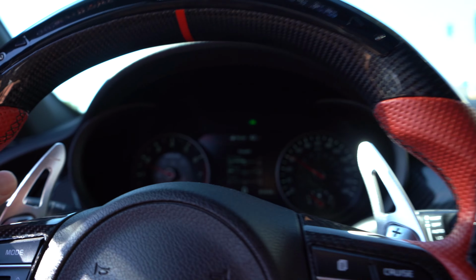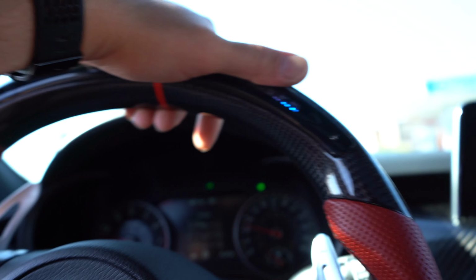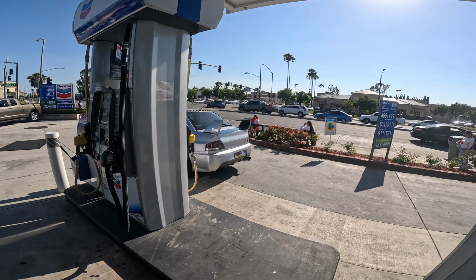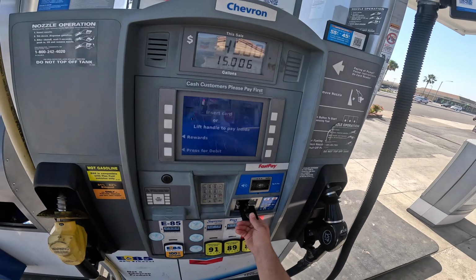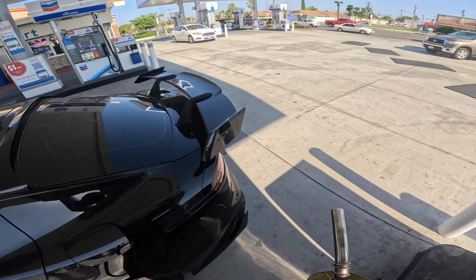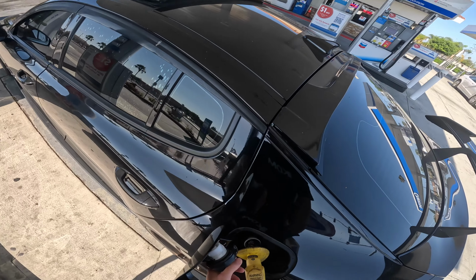Video with having to get gas again. This thing wastes fuel so fast, it's crazy. Oh, little snack. Some E85. It's $2.99 where I'm at for some E85, but some other spots are a little bit cheaper.